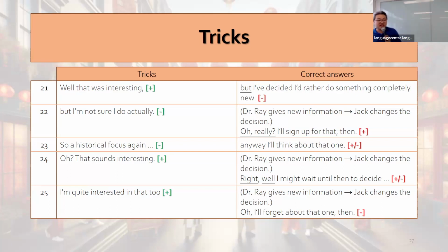Okay, I use this table to show you that when you do matching exercises, you need to be careful with tricks. There are quite a lot of tricks throughout the recordings in the IELTS test. If you can differentiate tricks from relevant or correct information, then you'll be able to do well in the IELTS test. Of course, there are some words like the discourse markers, or words like but, oh really, right, well, oh. These words will also help you to identify the correct message from the speaker.